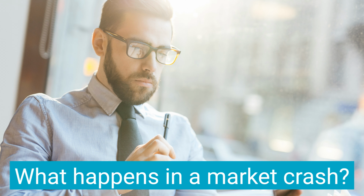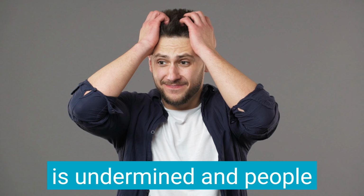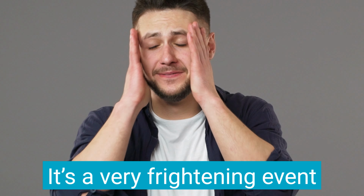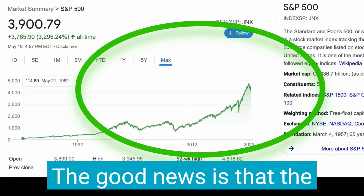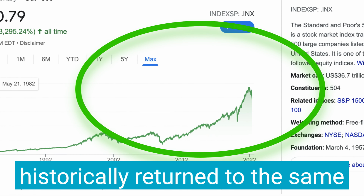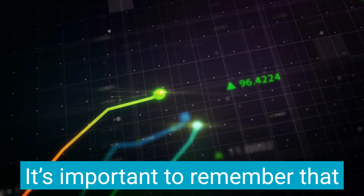What happens in a market crash? A market crash occurs when the confidence in the market is undermined and people begin to panic as they realize that they have lost money. It's a very frightening event for the average investor, but it's not the end of the world. The good news is that the stock market crashes about once every 10 years and has historically returned to the same level within 9 to 12 months. It's important to remember that stock markets go through smaller fluctuations every few years. It's not abnormal, so don't panic and don't sell your stocks just because they have dropped.